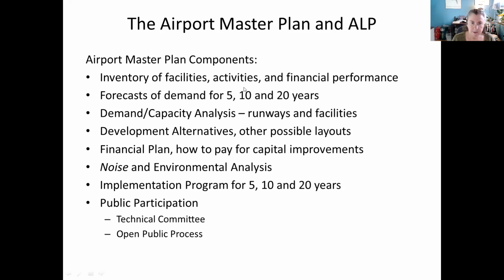these are some of the components: inventory of facilities, activities, and financial performance; forecast of demand for 5, 10, and 20 years; a demand and capacity analysis for runways, facilities, and any plans; development alternatives. They have their plan that they want to do, but are there also other plans? Are there also different possible layouts? Could you put a runway a different way? Could you put some aprons in a different place? Their financial plan, how to pay for capital improvements. Their noise and environmental analysis, and in the second mini lecture in this series, we're going to go back and talk about noise again a little bit. And again, the implementation plan.